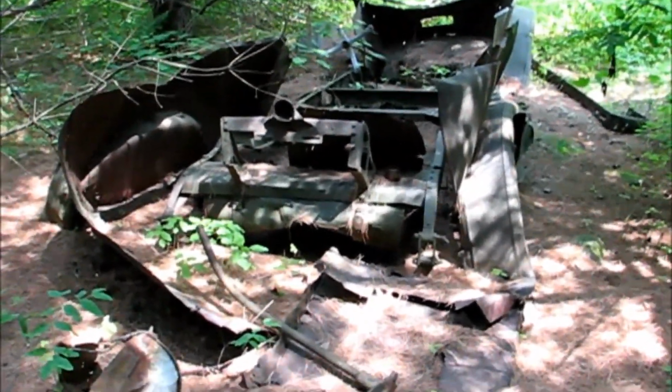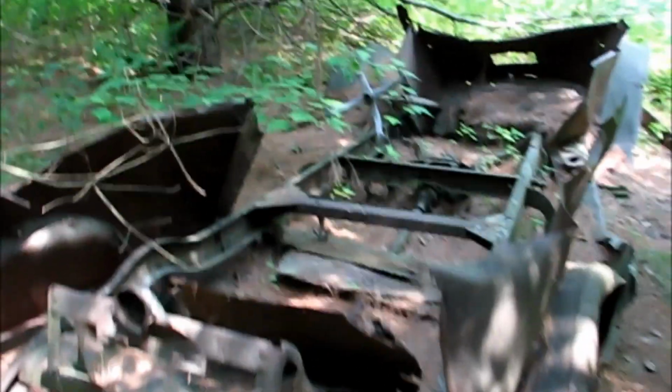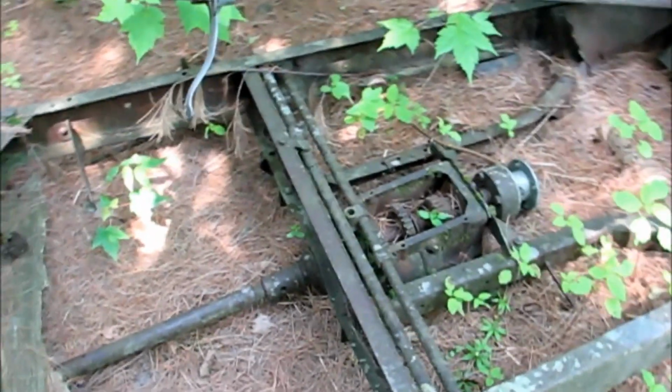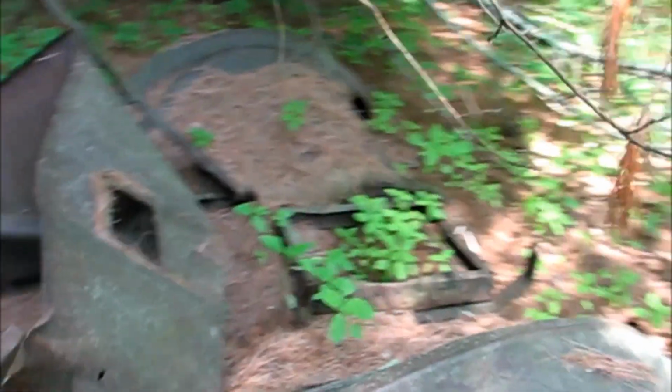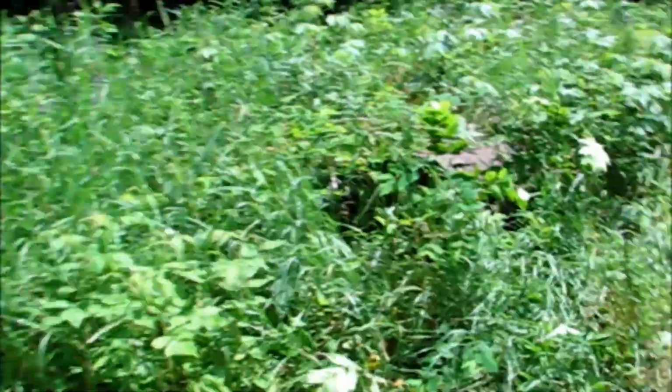A lot of stuff gone. The old gas tank still in it. Drive shaft. Looks like a little gearbox. Steering wheel. Engine's gone. Wheels are gone. But that's right along the trail here. Old relic. And we just run over here.